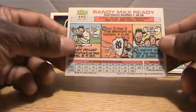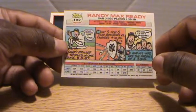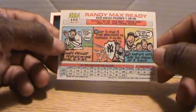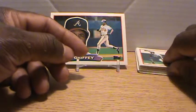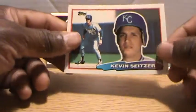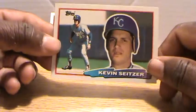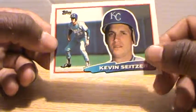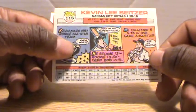What we do here at BSN Collectibles, we always put our cards in boxes or protected sleeves. They are not exposed. This is card 102, San Diego Padres. And they're in a very cool environment, so no humidity where they're sticking and all that. Some of them old cards, these cards here, they don't stick. But some of them newer cards, some of those cards that they did all that fancy designs on, they look nice, but they stick like crazy. Okay, Kevin Zinser, card 115, Kansas City Royals.